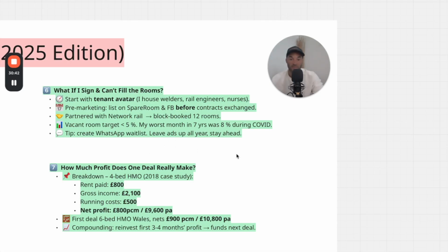We're in a housing crisis at the moment. The demand far outweighs the supply. There's always people looking for property, but more specifically, there's always individuals looking for all bills included, short-term accommodation, and they're happy to pay a premium for that. You just have to stay ahead of the game and make sure you're being proactive with your marketing.